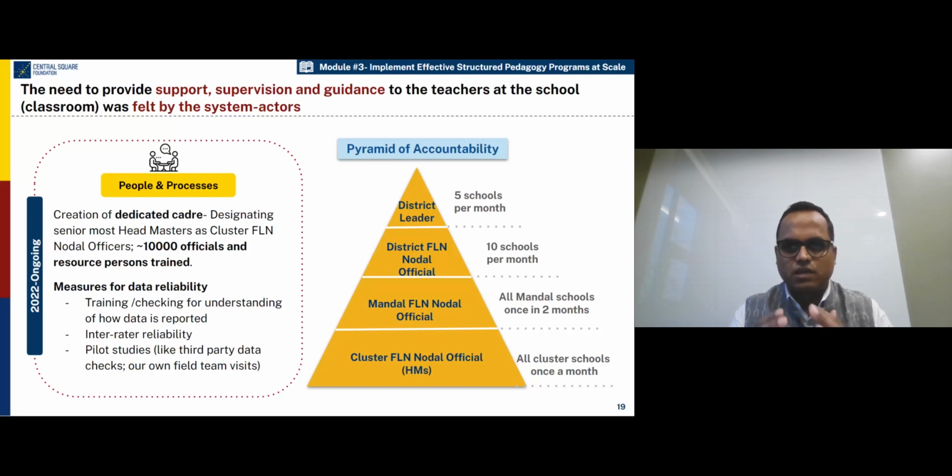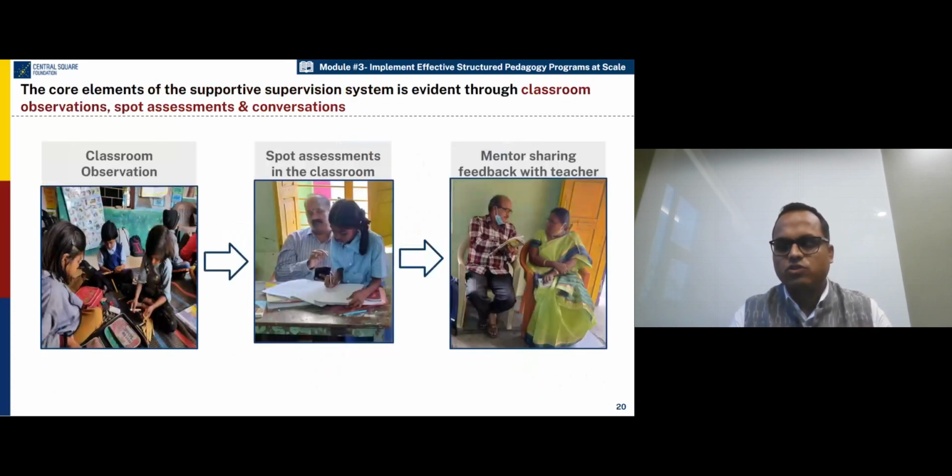And for this, a cadre was created out of the existing resources or the middle management officers in the district to provide almost like a pyramid of accountability, where a cluster, which is a set of 10 to 15 schools, and above that, a sub-district level and at district level, senior officers are regularly visiting schools, not just to inspect the schools or per se conduct a school visit, but sit down in the classrooms, conduct a classroom observation, observe the teaching learning process, do spot assessments of children, and then provide the feedback with a teacher.